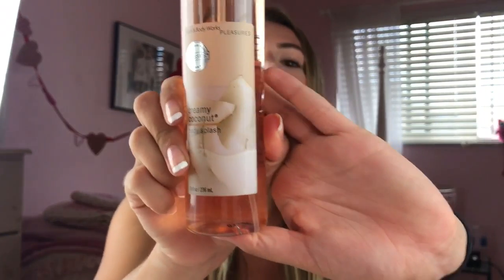So, oh yay, we got another spray, and this time it's in the scent Creamy Coconut, and this is a body splash. This is really, really old and discontinued Creamy Coconut, and I love coconut scents. I'm going to test this on my arm. This, to me, not only smells like coconut, but it also has a hint of vanilla, and I swear I could smell pineapple. Oh my goodness gracious. I think I'm kind of obsessed with this.